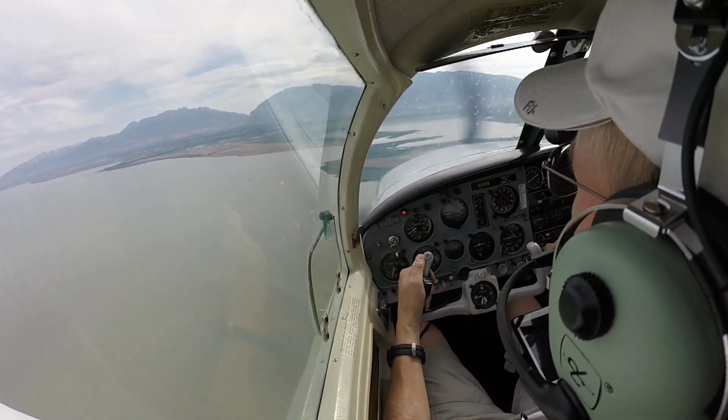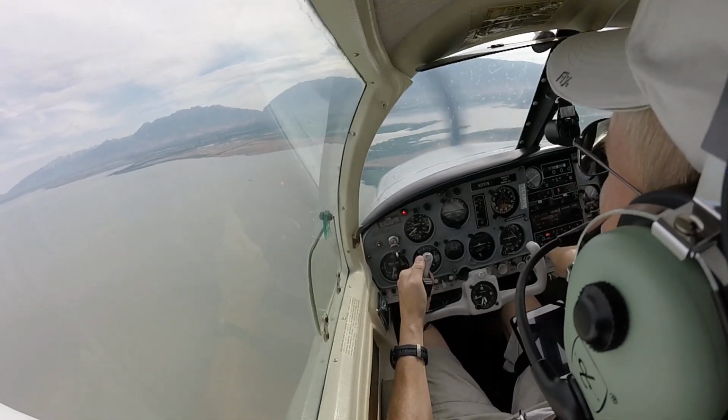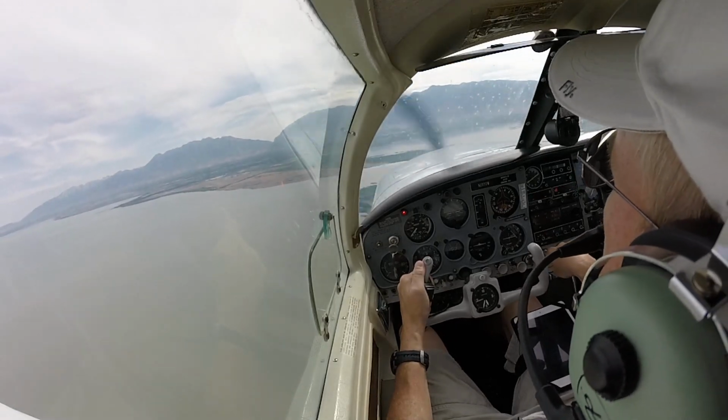All right, let's slow down. It's going to freak out at us. Wolf 37, once we get below 120 knots, is a Mooney planning on passing behind him? Wolf 37, roger, we'll pass behind the Mooney.